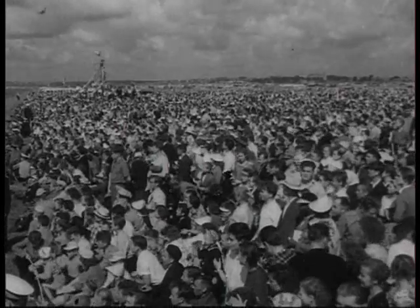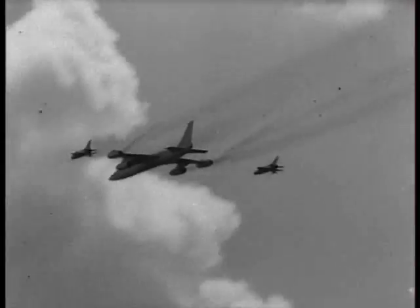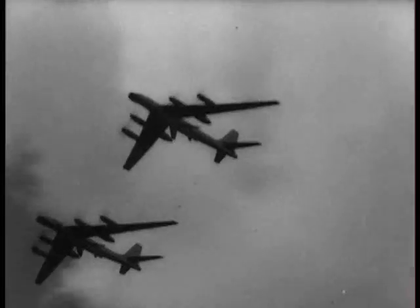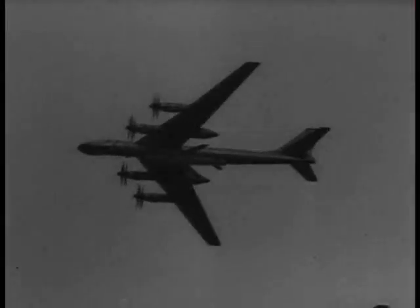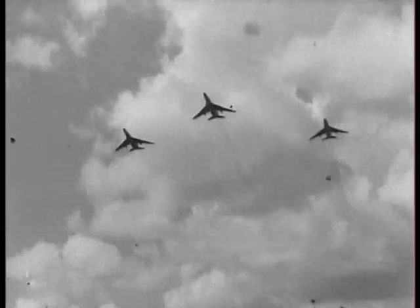Heavy missile carriers and new supersonic fighters surprised the 500,000 onlookers at Tushino Airfield. In manned aircraft, Russia is perhaps ahead of anything in the West. Khrushchev may bluff sometimes, not every time.